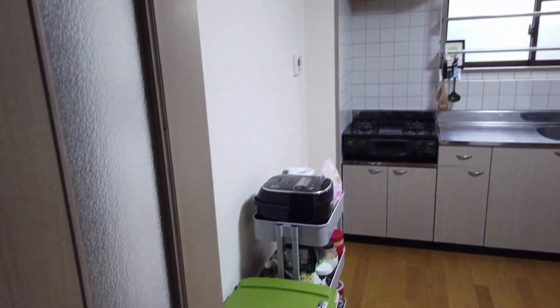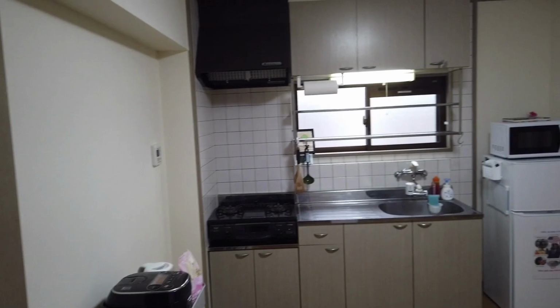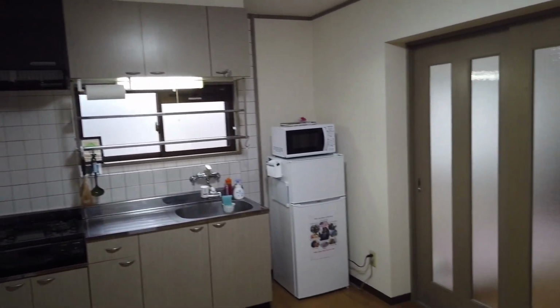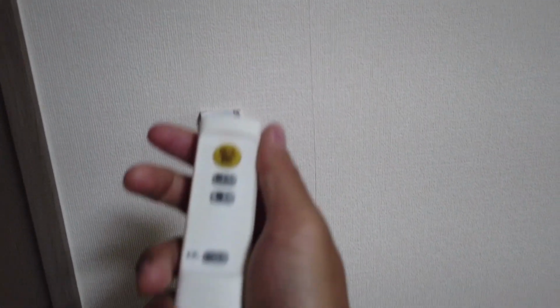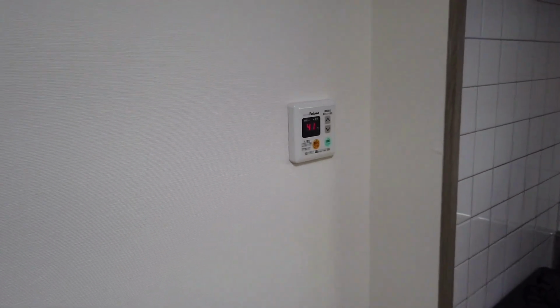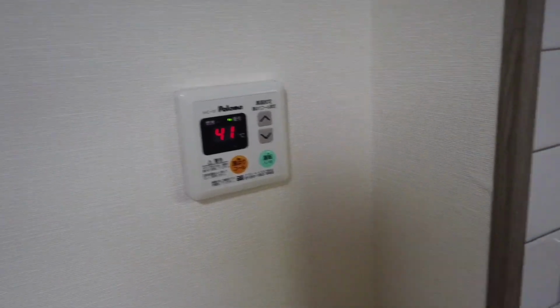Now here is the kitchen. It's a pretty nice sized kitchen, and it connects to all three of the bedrooms. Really no complaints there. Here's a little remote I have in each room. I can control how bright the light gets, and I can turn it off and on. It's kind of cool. Over here I have a water control panel. I can control how hot the water gets.